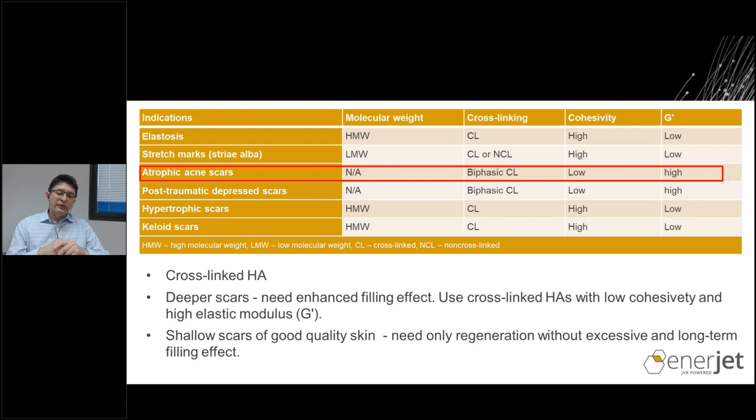When you're dealing with more shallow scars, let's say younger scars with good quality skin, our target is not only to provide volumization, but mainly to provide regeneration without excessive and long-term filling effect. So in this case, materials with less elasticity and higher cohesivity will be preferable.